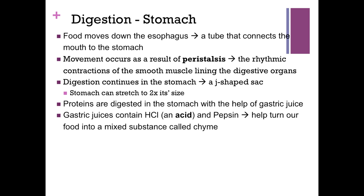Within the stomach, we have these special digestive juices called gastric juice. And they have a very, very high pH. What this pH does is it helps break down the food in your stomach. It's extremely acidic. And then we also have pepsin in our stomach, which helps break down proteins. And then this makes our food into this substance called chyme, C-H-Y-M-E.